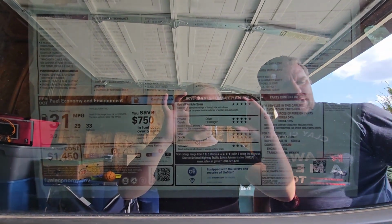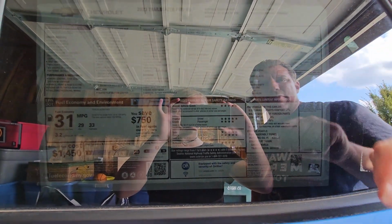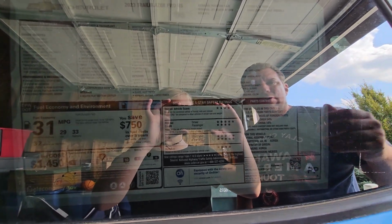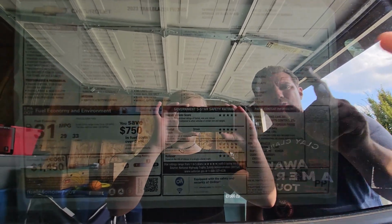You also have this color, which is called Fountain Blue, a $400 option. The driver confidence package has rear cross traffic alert, lane change alert, and some other stuff. It's not equipped with rear park assist, for which they give you a credit.